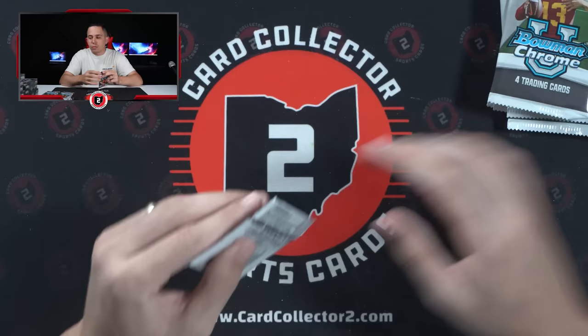Let's freaking go, man! Marvin Harrison Jr. out of 99. It's blue. I wasn't expecting Marv. I'm expecting it to be red. Instead, it's the best receiver in college football. Let's go, man. Perfect card for the PC.